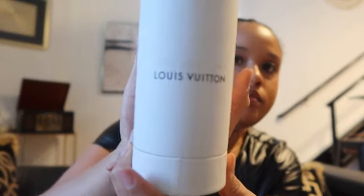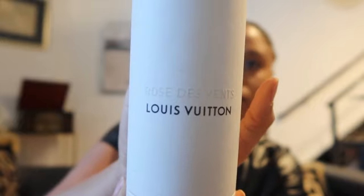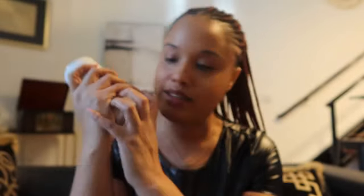And then, y'all, my creme de la creme fragrance is this right here. Yes, that says Louis Vuitton, and it's called Rose de Vince. I'm gonna put the name on the screen, but it opens up, okay, and then you pull the bottle out, and y'all, look how much is left, and that's because it smells so good. I use it all the time.